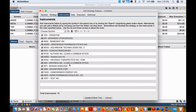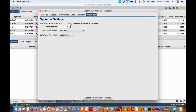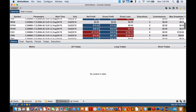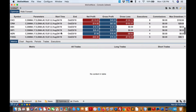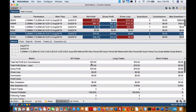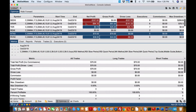So we have 15 instruments. Let's do an update and back test. So data, 100,000. Update and back test. Go for it. Okay, so we don't have any clear winners here. You can see the big losers would be Amazon. This Wi-Fi, I think that was Boingo's probably it. Nope. NTNX, $70. Total trades, 3. Ugh.